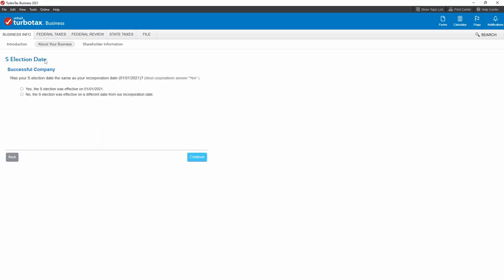Now the S election. This is a quick explanation. Whenever you form your LLC or your corporation, you go through the state to do this. Either you use LegalZoom, you get an attorney or a registered agent, they will get you the LLC or corporation documents. But on top of that, in order to be taxed as a corporation with the IRS, you will need to apply directly with the IRS and get a letter from them that says you are an S corporation, you can file taxes as such.